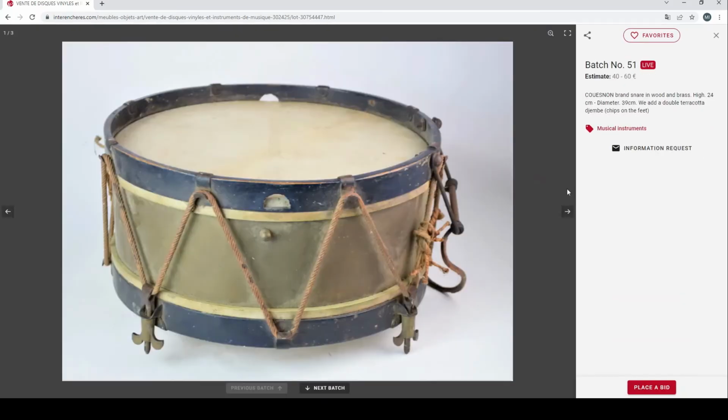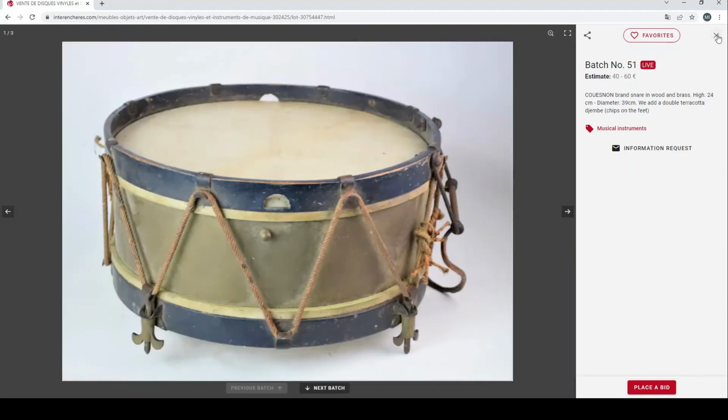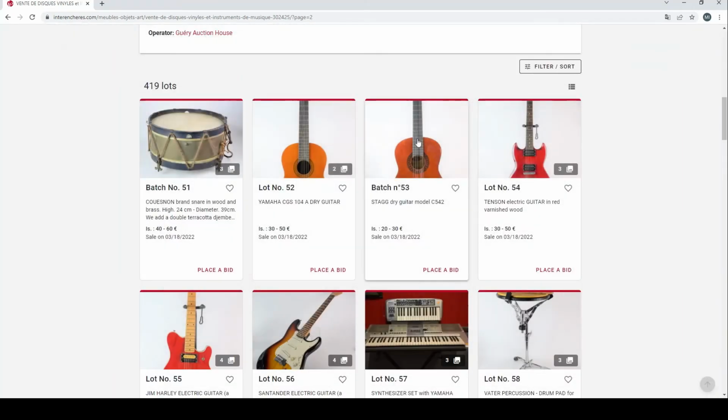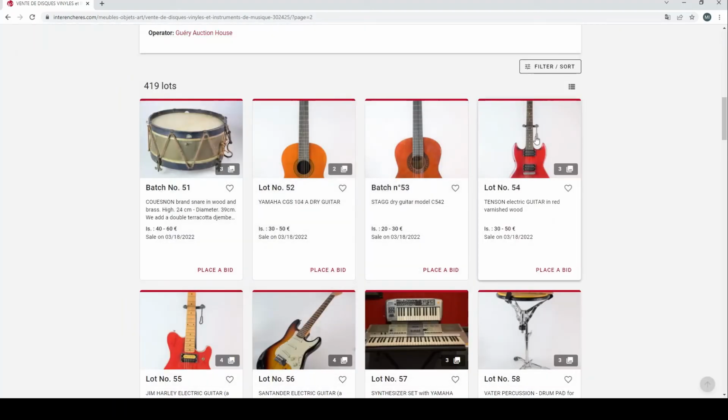We've got a Kuzno branded snare drum there. Oh, and it comes with a double terracotta djembe. Interesting. Curious lot. A Yamaha classical guitar there. I think it's fairly standard fare. Stag classical guitar. Nothing to see there.